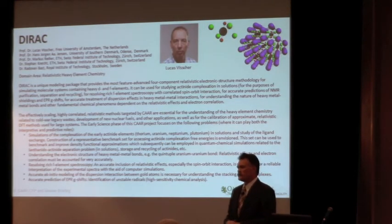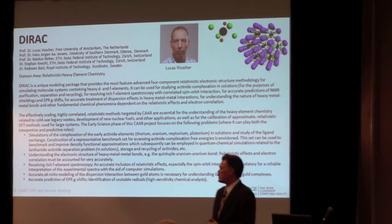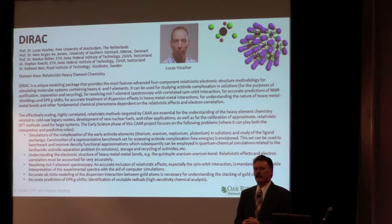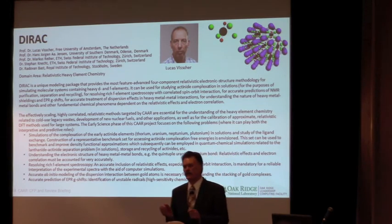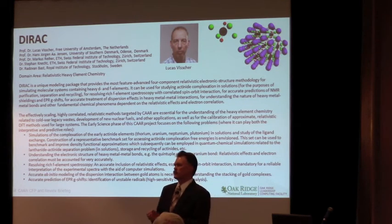The second code is DIRAC. DIRAC is a relativistic electronic structure code. This project will be led by Luuk Visscher from the University of Amsterdam, actually the Free University of Amsterdam. There are two there. This code is specifically targeting materials that have very heavy metals or very heavy elements in them, where relativistic effects are very important.